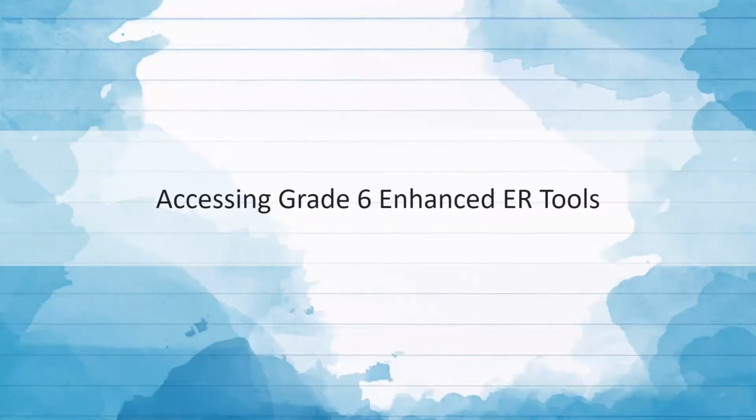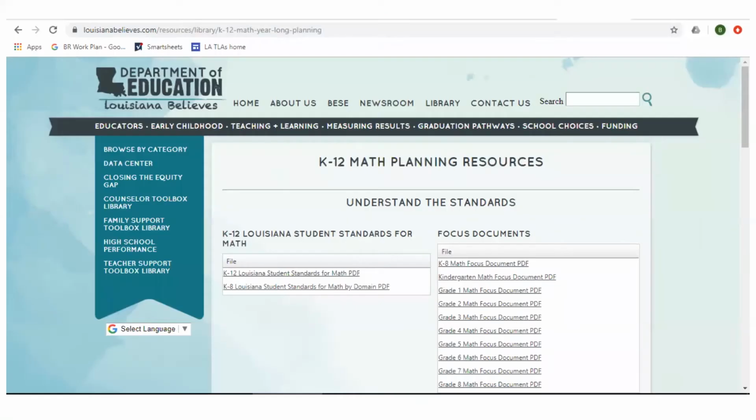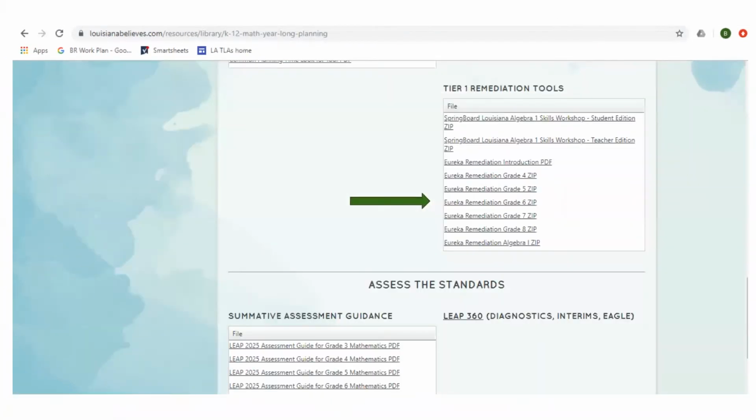Now let's talk about accessing the Grade 6 Enhanced Eureka remediation tools. To access the remediation tools, go to the K-12 Math Planning Resources page. From there, scroll down to the box titled Tier 1 Remediation Tools.